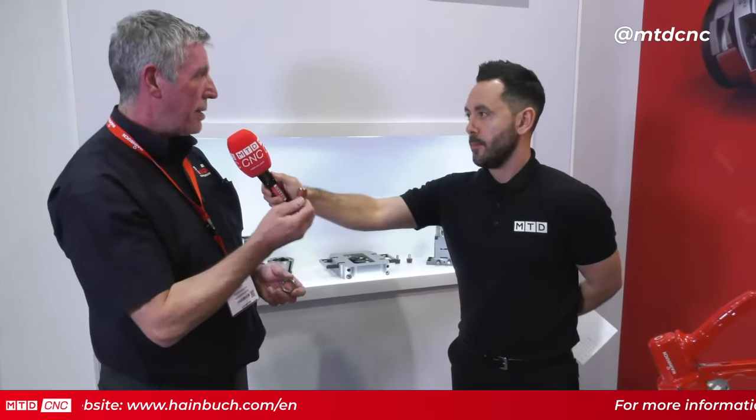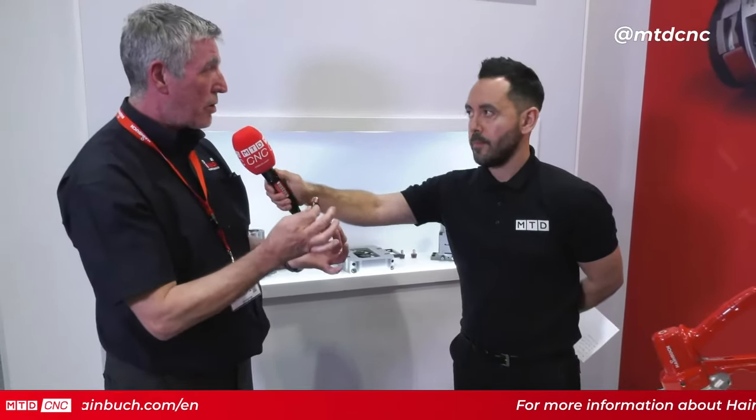Now, automation springs to mind when we're looking at a system like this. Obviously, you can quite easily automate the turning solutions and the collet chuck solutions that you offer. But how would you automate some of the milling solutions that you offer also, Nick? Yeah, again, it comes back to this Centrex system. This just positions the plates or whatever, work holding, fixturing, whatever you've got. This just positions it in the right place.